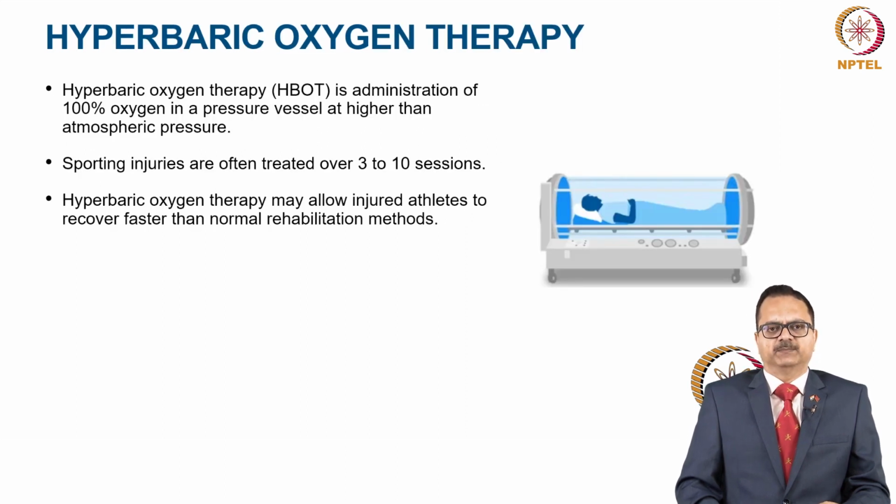Hyperbaric oxygen therapy, HBOT, is the administration of 100% oxygen in a pressure vessel at higher than atmospheric pressure. Sporting injuries are often treated for 3 to 10 sessions. Hyperbaric oxygen therapy may allow injured athletes to recover faster than normal rehabilitation methods.